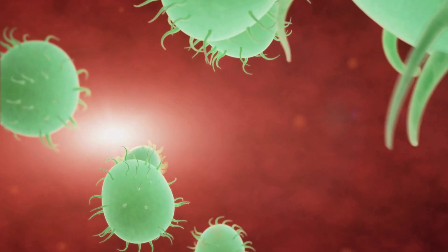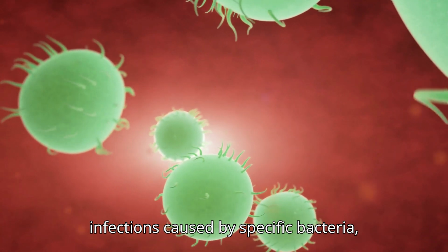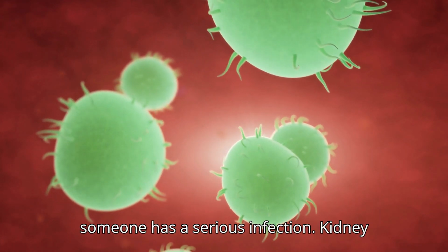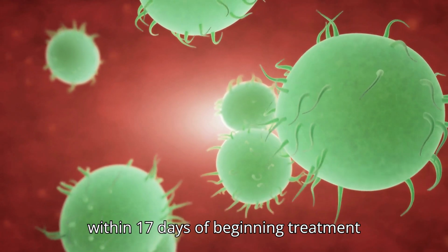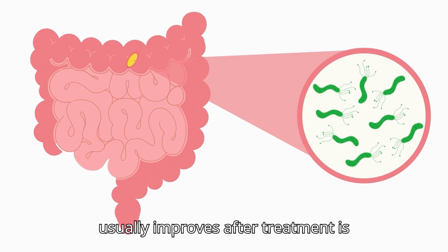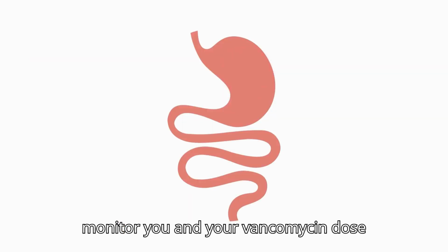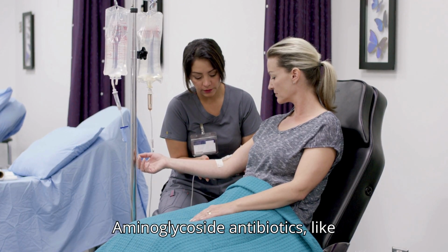5. Vancomycin. Vancomycin is an antibiotic used to treat infections caused by specific bacteria, like methicillin-resistant Staphylococcus aureus, MRSA. It's frequently used in the hospital when someone has a serious infection. Kidney damage from vancomycin usually happens within 17 days of beginning treatment with the medication, and kidney function usually improves after treatment is stopped. Pharmacists and prescribers in the hospital work together to closely monitor you and your vancomycin dose every time it's administered.